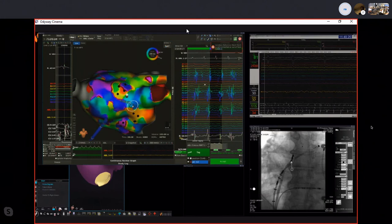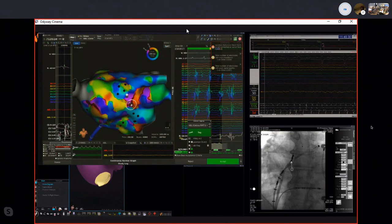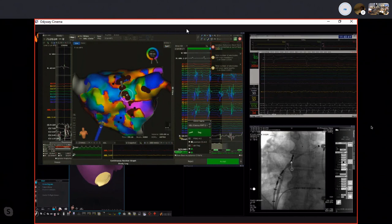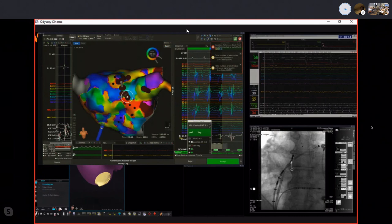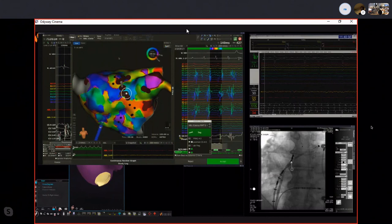So I can show you what we did so far. We did a few lesions. Okay, so we ablated these spots here and this point at the base of the appendage that I showed you earlier. And now I am going to continue with the interpretation of the map and address the other spots. A bit later, or now if you want, I can give you some information about the results of this strategy in our experience. No, we will have to move on to the session.